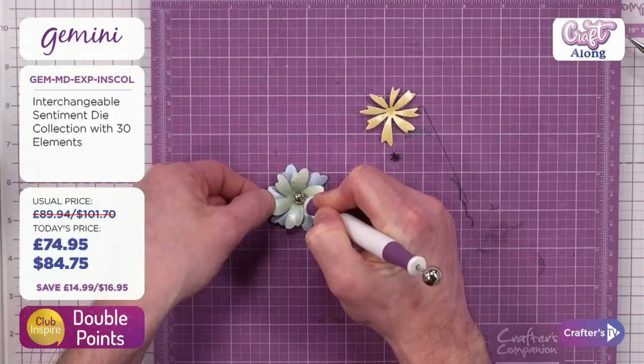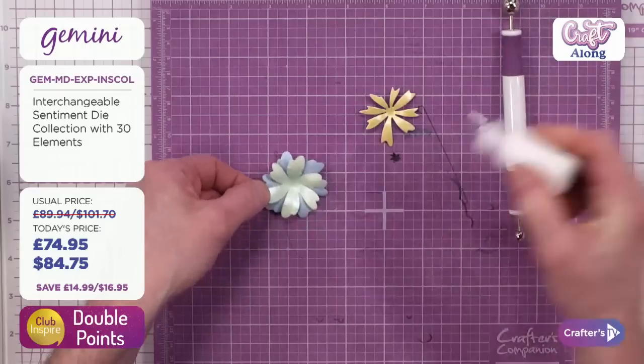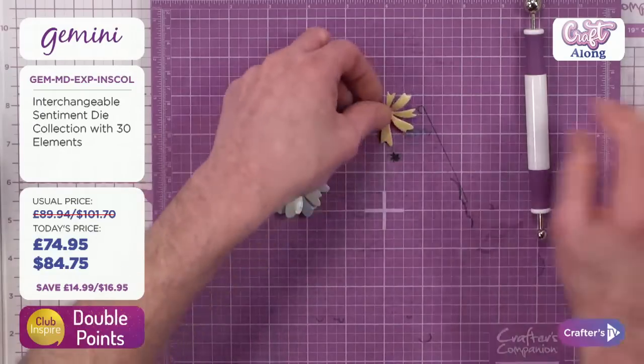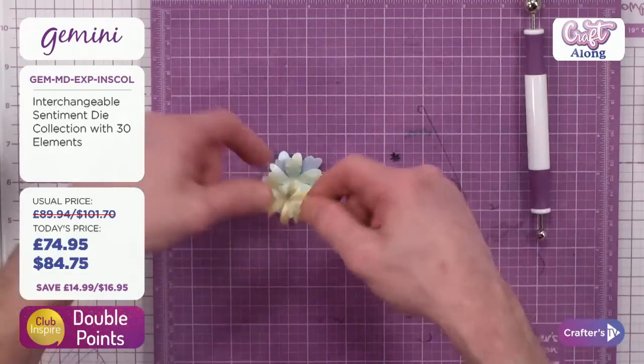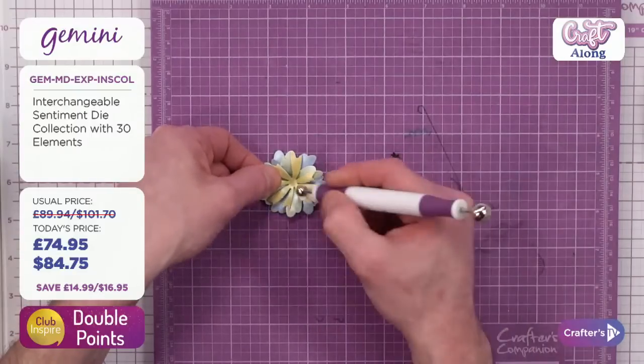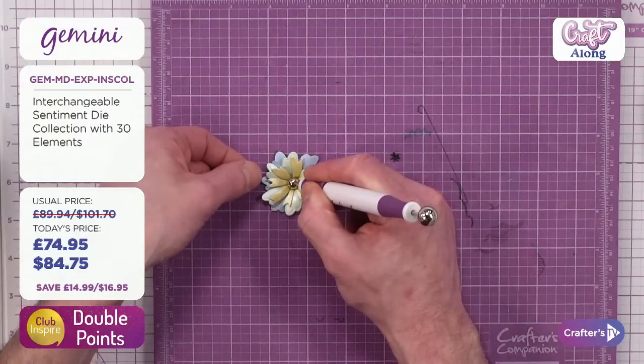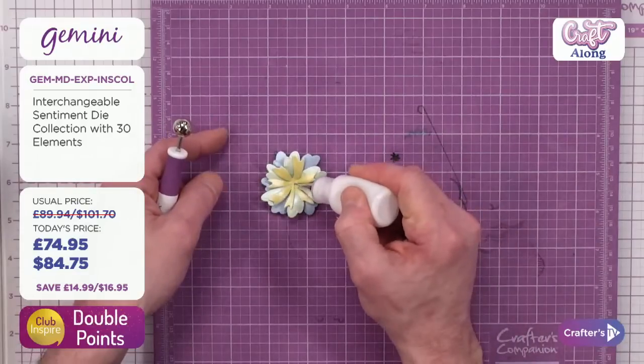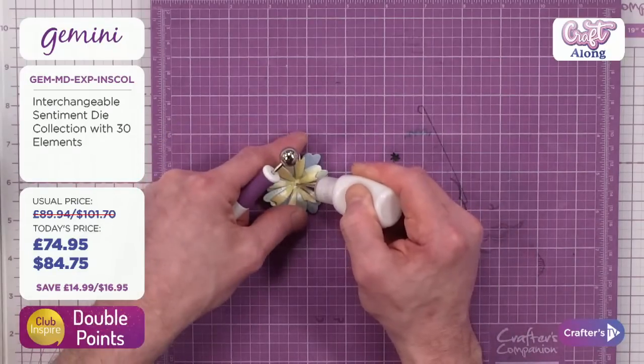You don't need to press long at all with the tacky glue, because it's tacky, it grabs. We can then do another little bit here. We're then going to pop this one in to there, 4 or 5 seconds. And then what I'm going to do is we're going to pop another little bit into the middle there.